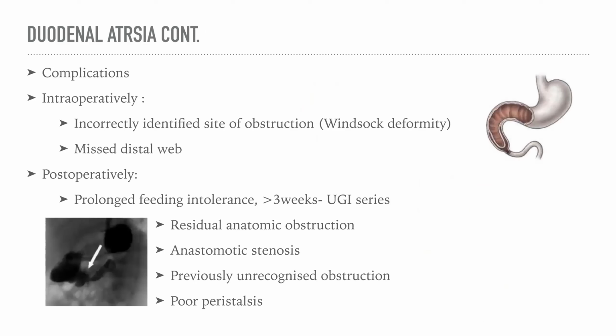With regards to the complications, intraoperatively, you may not correctly identify the area of obstruction. As I said, that windsock deformity can be quite tricky as the thin membrane billows quite far distally, and you may not actually notice that. The one way to overcome this is to pass a catheter distally to ensure that there are no additional webs or areas of stenosis or atresia, and then also to pass a catheter superiorly even into the stomach to make sure that there's adequate drainage from the stomach and there's no obstructing web more proximal than you thought to put your anastomosis, and thereby mitigating the missed distal web as well.